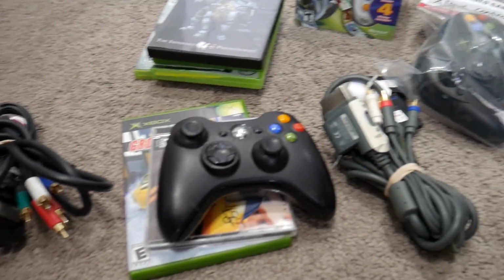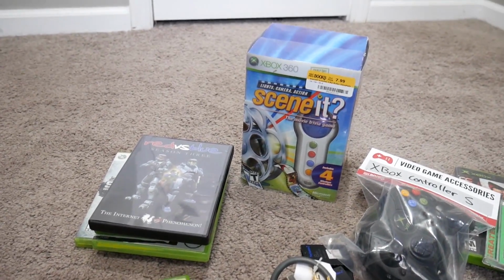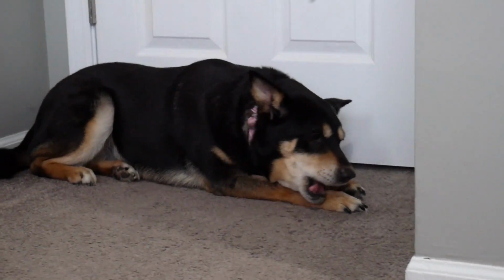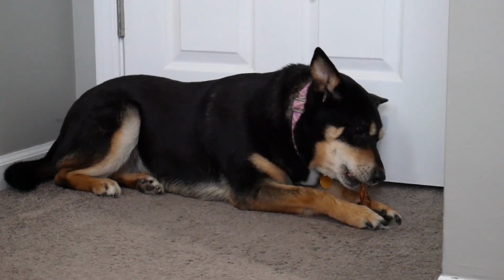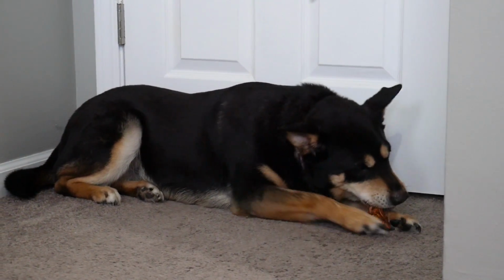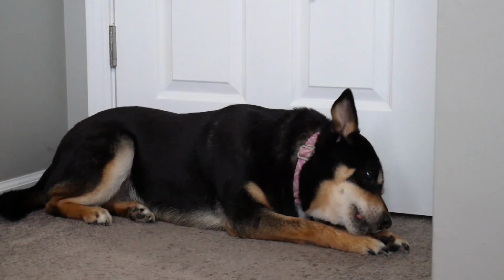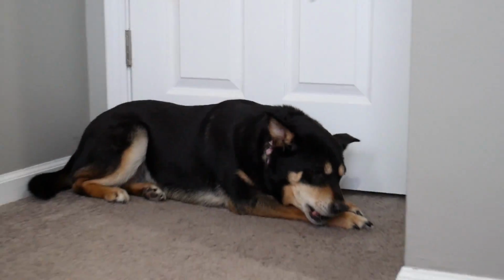Now, getting into a few of the other places that I went to, and Lily is still, if you can see her right there, she's still just diligently working on that. She hasn't choked, she hasn't freaked out or anything, so I think after I tried to wrestle it away from her and she wouldn't let it go, it weakened it enough where she was able to eat it.